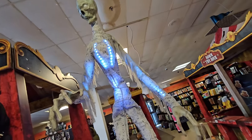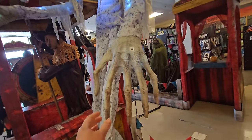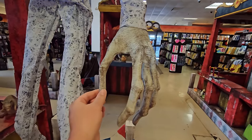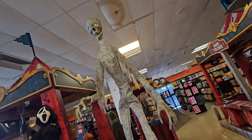He is totally awesome, and I absolutely love the size of his hands. His hands are so huge. Whenever I see the huge hands on an animatronic like this, I just always think they want to reach out, grab my skull, and crush it.